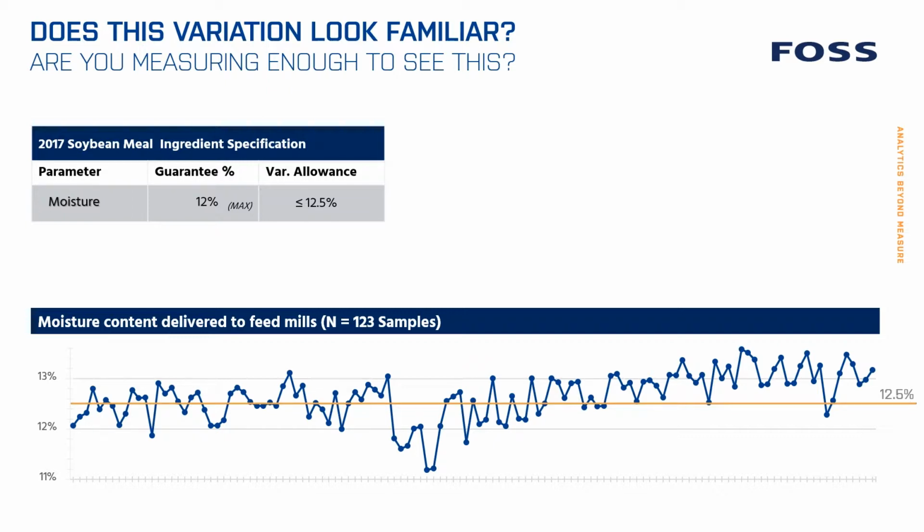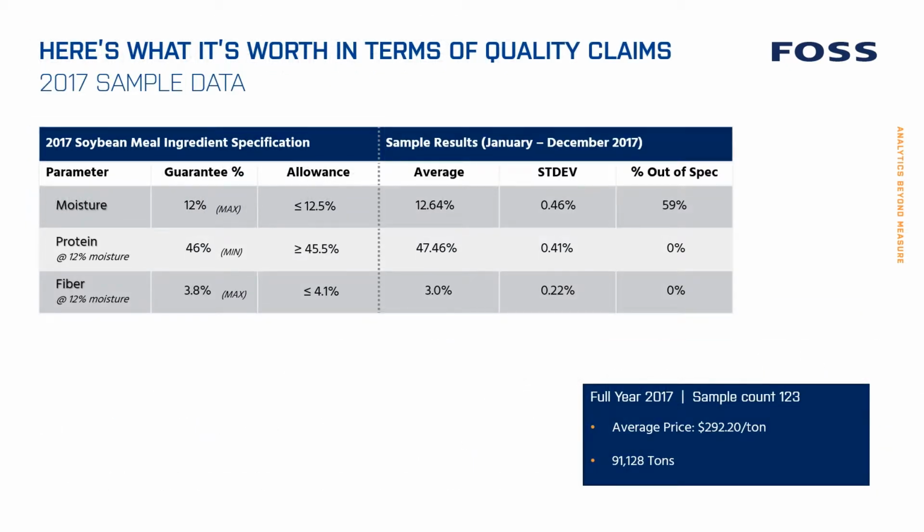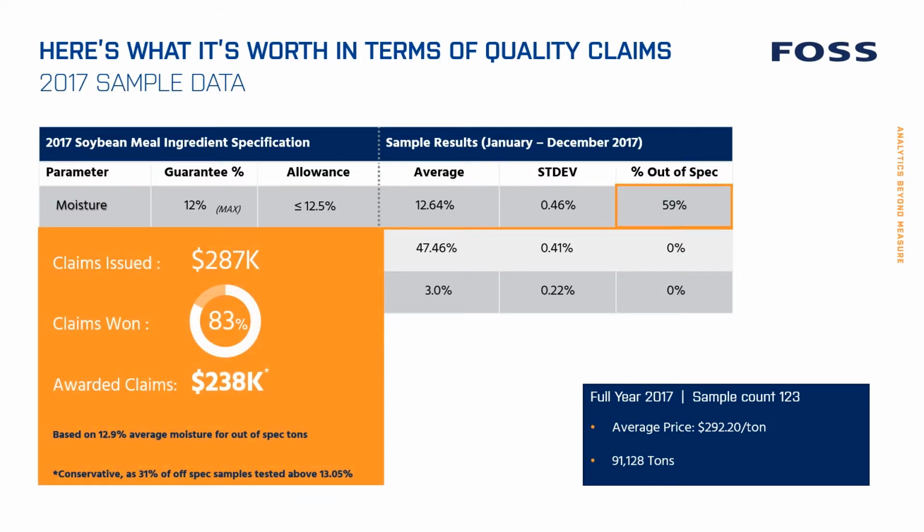Unfortunately, this routine analysis was not used to initiate a quality claims process with the supplier, despite the high average and variability in delivered moisture during the calendar year 2017. With an average moisture of 12.64% that exceeds the guarantee plus allowance, 59% of the measured representative samples were found to be claimable. When the data set is distributed over 91,000 tons annually, the claims awarded, taking into account an adjustment for wins in analytical sampling and method repeatability, was established to be worth $238,000. This is a conservative annual estimate, as 31% of the off-spec samples tested over 13%, and each of those shipments would have a higher rebate to the buyer.